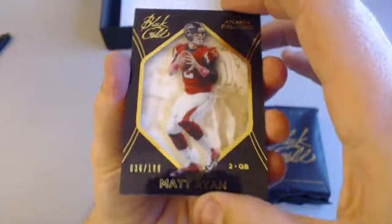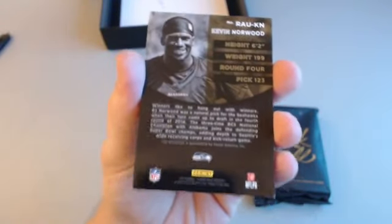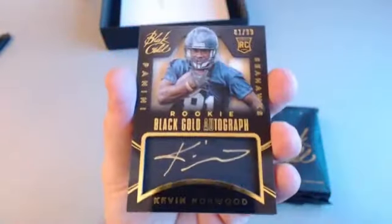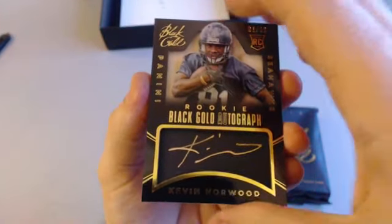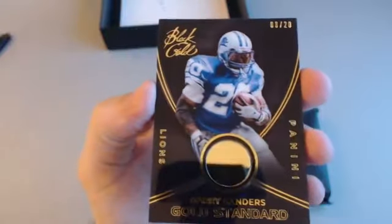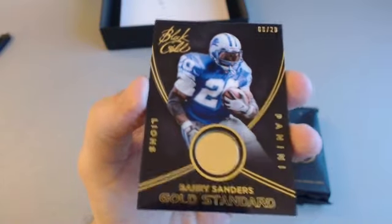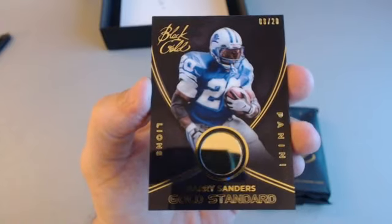Numbered to 199. Got a Kevin Norwood for the Seahawks. Our first hit. Rookie Black Gold autographs, Raul. Numbered to 99, and now I'm going to give another hint. Raul got it last time. It will be a Barry Sanders. Oh, wow. 14 karat gold, numbered 8 of 20. Straight gold, 14 karat gold in the card. Theo, nice hit. That is disgusting.